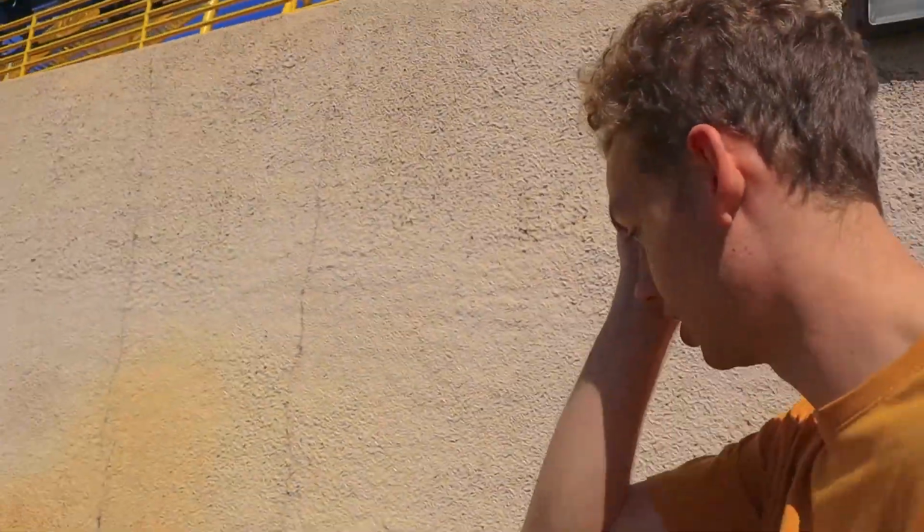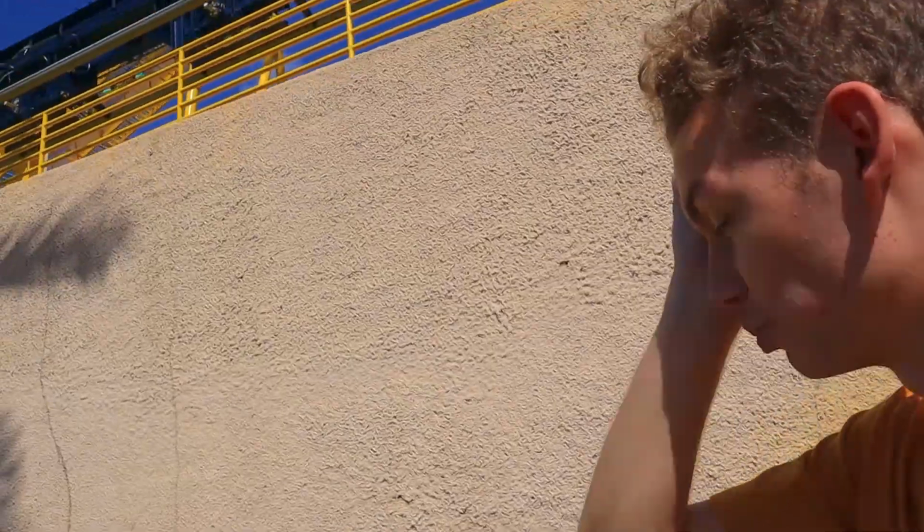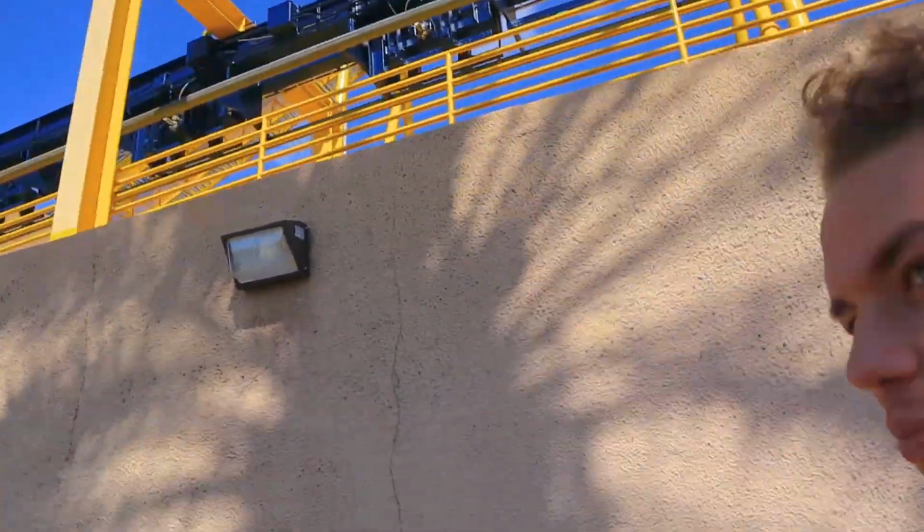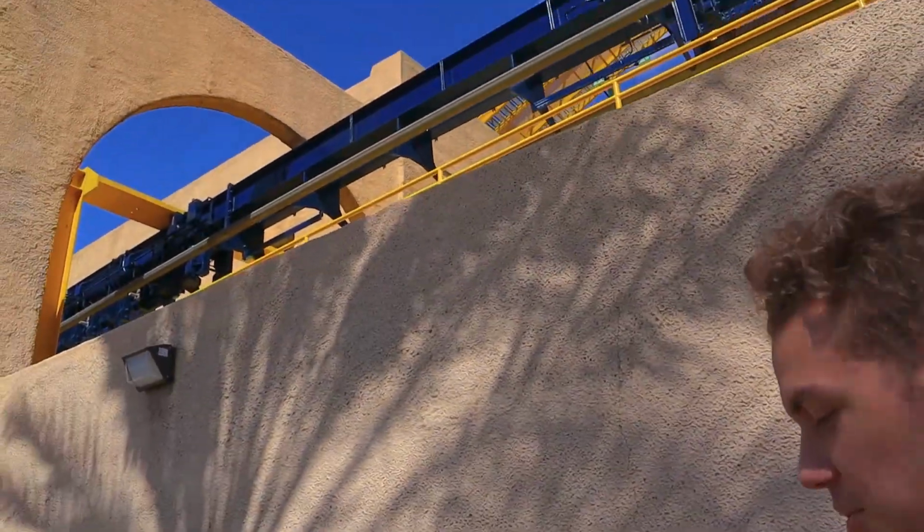How close does it look to Goliath at Fiesta Texas? The track is way more blue. It's like a bright blue. This is more like a navy blue. Yeah. But that's all right. This one obviously does a lot more, and it's probably better. It is better. Well, now third best ride in the park, though. No, it's not. It's the second.